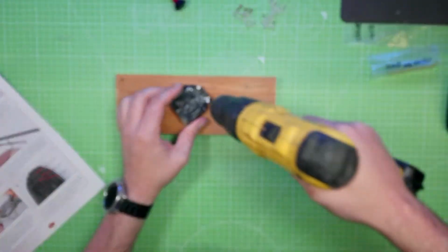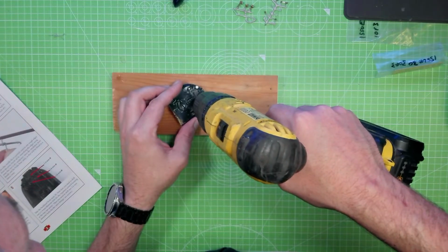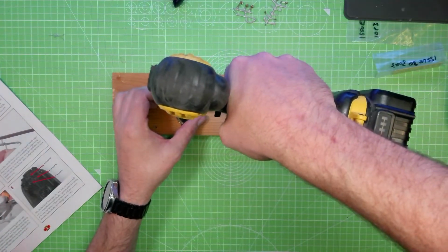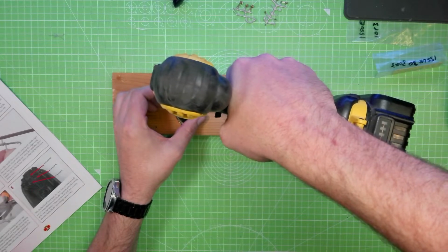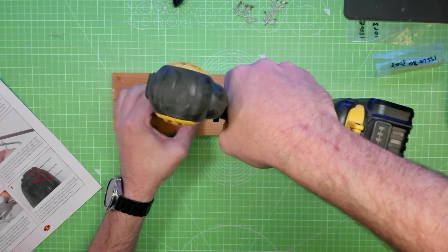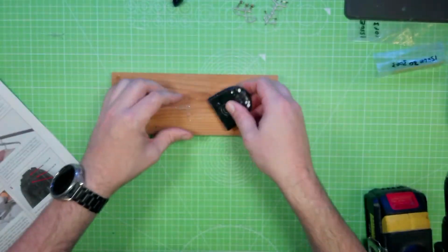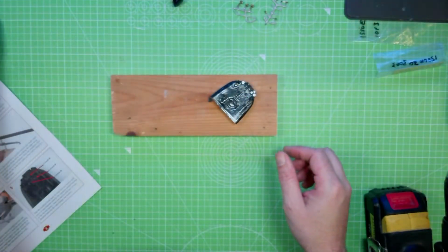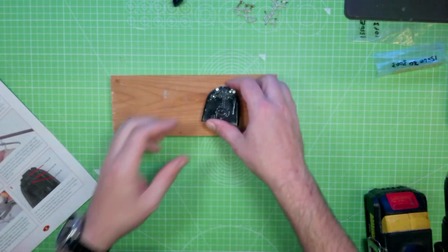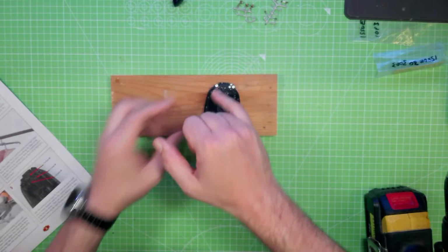So that's one. Now, these do have little dimples on them, so it's nice and easy to actually get the drill centered. And as you can see, quite thin metal, so it doesn't take much to go through. So that's those done. And as I said, we've done that one earlier.